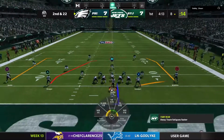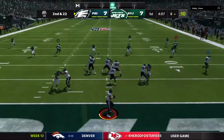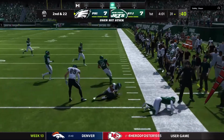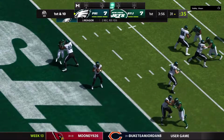That huge loss on the sack makes this job much more difficult. It's now second down and 22 yards to go. There's a ball thrown right side and complete. And he's able to get this one all the way past the 30. 23 yards the pickup there.